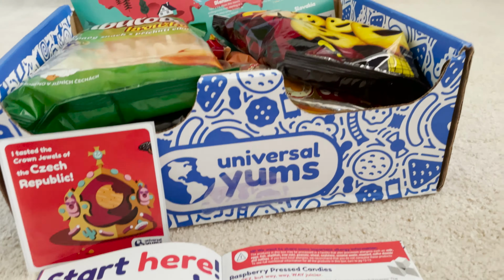All right. Well, that is our ChanClan review of the Czech Republic Super Yum Box at Universal Yums for September 2021. We don't know where we're headed next, but it's been a fun adventure so far.